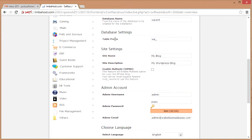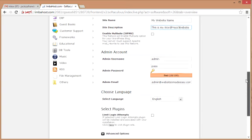Table prefix, leave that as is. Site name, you can put whatever you want. My website name, my small business. Site description, this is my WordPress website. Just something that describes your website. It can also be used as like a tagline or a subheading in some themes, so it depends. You can change both your site name and site description at any time from the WordPress dashboard backend.